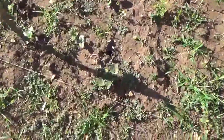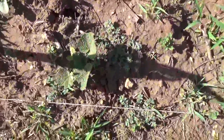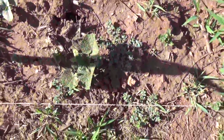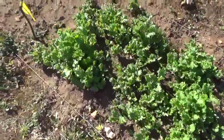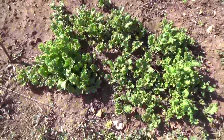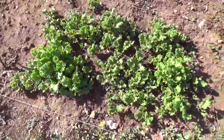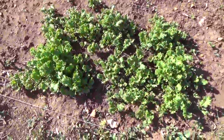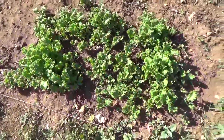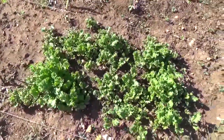I don't know what these are. This is either a hollyhock or maybe, I don't know. It could just be a weed. We'll see. I'm going to let them sit there. And then these are my mustard greens, so I'm real excited about those. Can't wait to have some wilted mustard greens. So I'm going to get to work, and just wanted to give you guys a look at it.